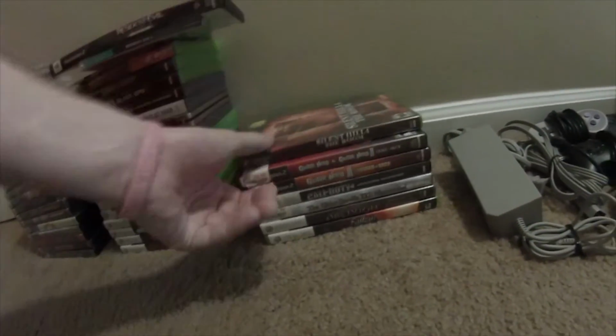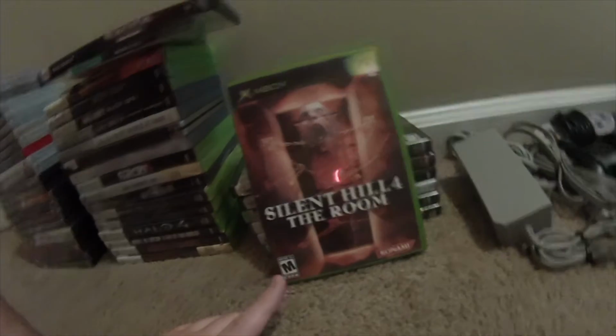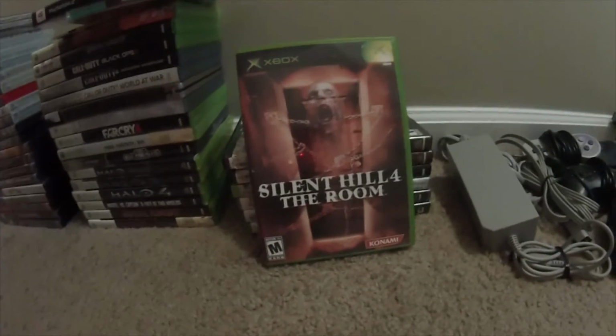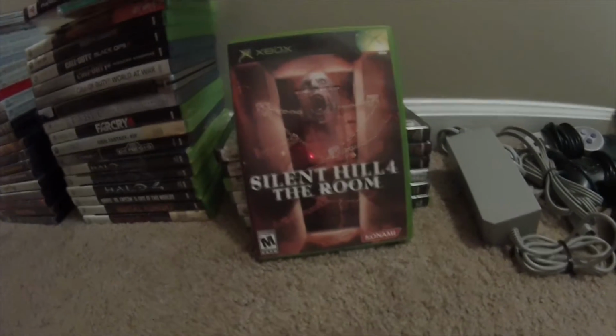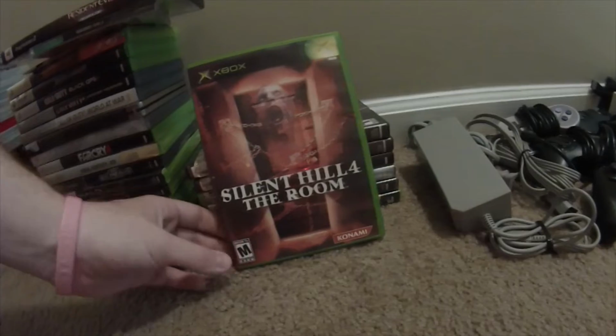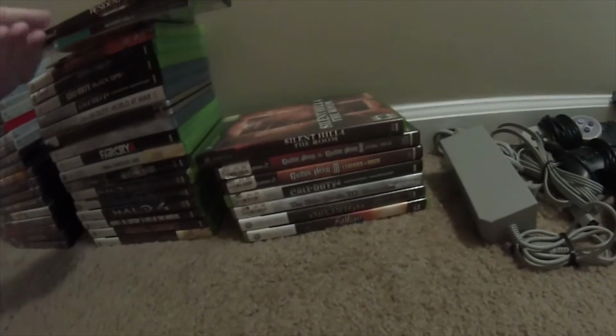And then Silent Hill 4 The Room is really expensive on the PS2. The Xbox version is not as valuable. I think it's still like a $25 to $30 game. Case and manual, I've got it on Facebook for $12, and I'm pretty confident I could get that on eBay.